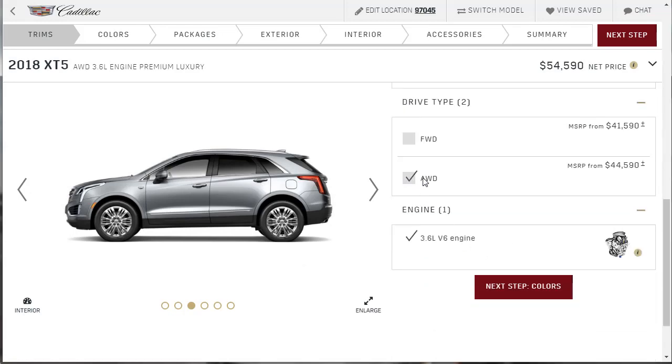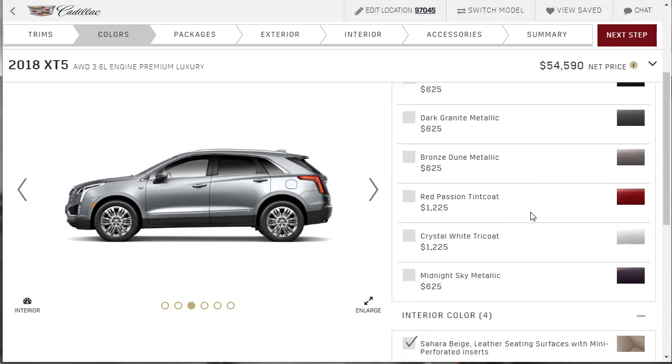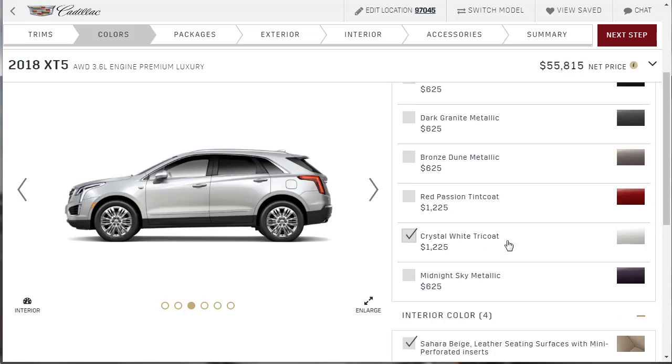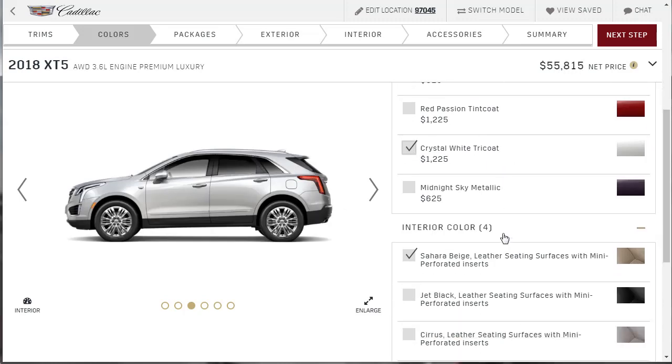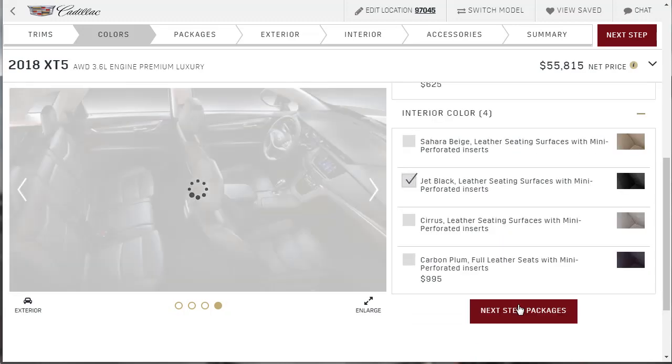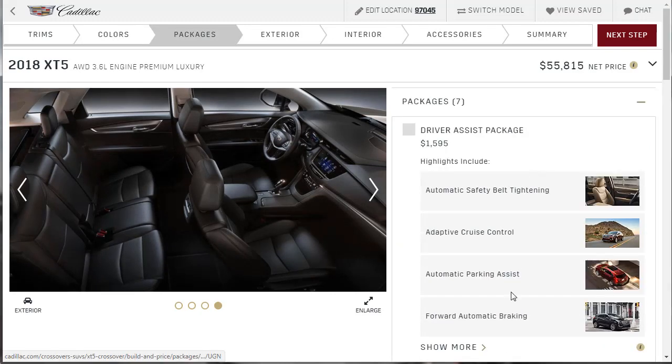Of course, we're getting an all-wheel drive. It still remembered that. Colors, you know, I still like the crystal white tri-coat. That's my color. That really is my color. I do like that red passion tint coat. I think that's interesting. But if I'm gonna keep it real, the crystal white tri-coat's my color for the Cadillacs, just in general, more or less. The carbon plum is interesting, but we're not doing that. We're just going to stick with the jet black interior, right? You just can't go wrong with that.